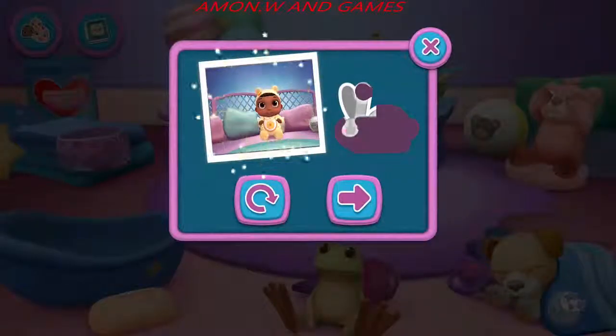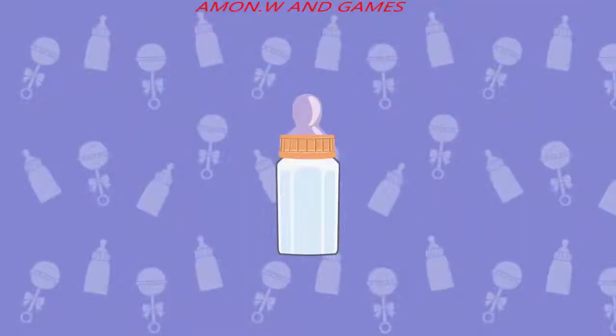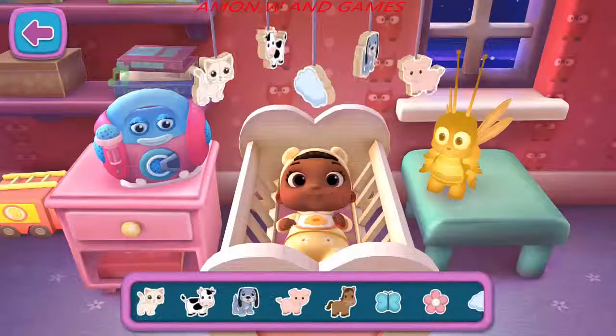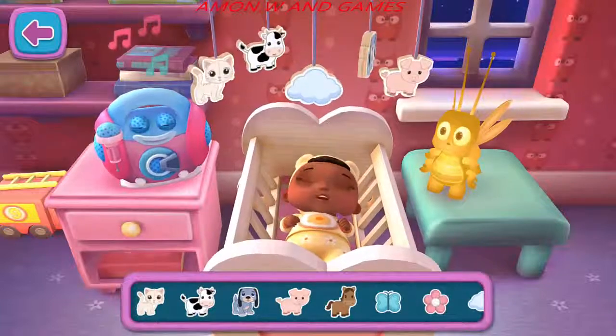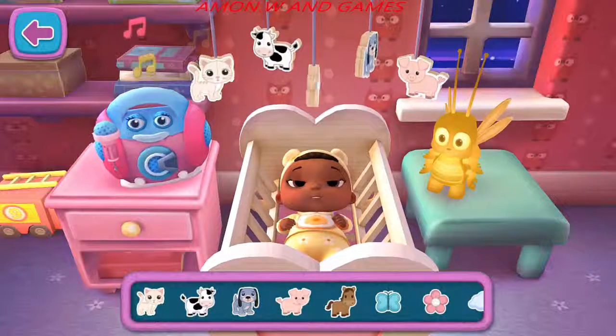Look! You're getting closer to a sticker surprise. You did it, Sleepy. I know just what to do. Rocking helps a baby doll go to sleep. Try gently rocking your baby doll.